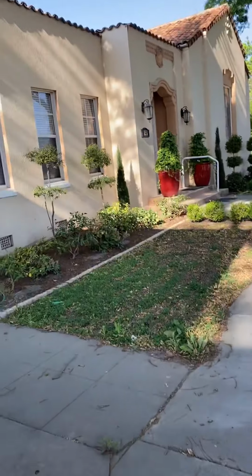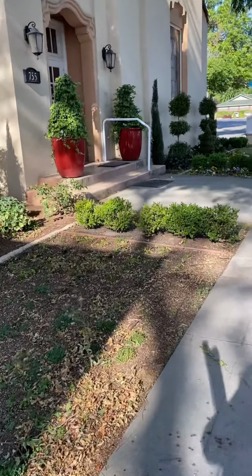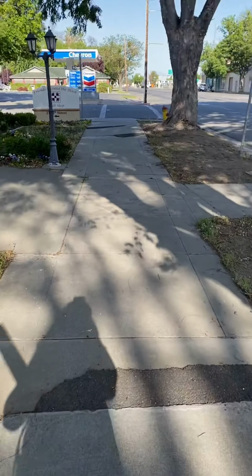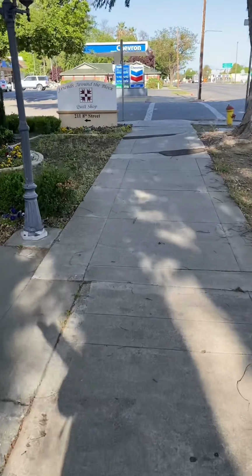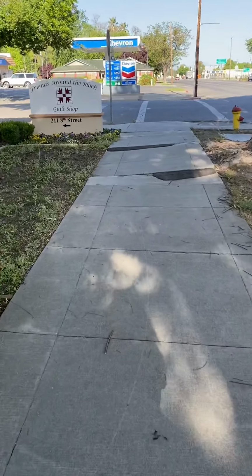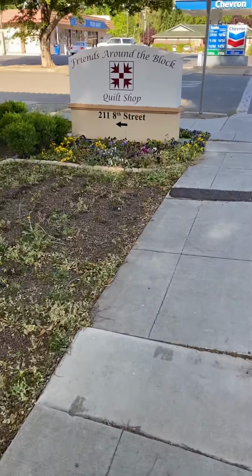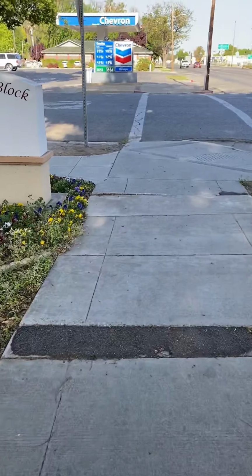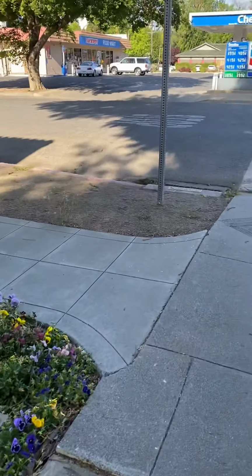So this used to be a mortuary, guys. See, it used to be a mortuary. Then it became a florist. And now it is a quilt shop. It's called Friends Around the Block. They get quilters from all over to come here. One day we'll take a tour in there because it's really cool. And there is our Chevron station with Food Mart.